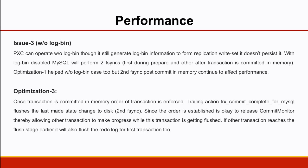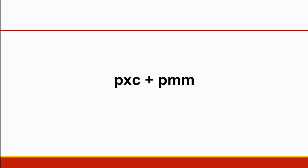Okay, so that's the third optimization we did, and all these numbers which you see are from those optimizations, and there are a lot of other optimizations possible. I don't know when, maybe we can do it in due course, but these were some major problems that we figured out which started coming at the top of the list. Okay, so with that, let's move to the next topic, which is PXC plus PMM.